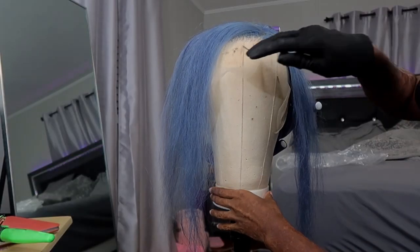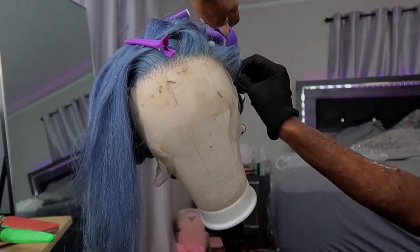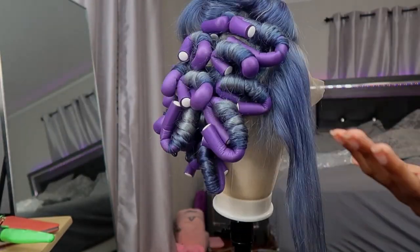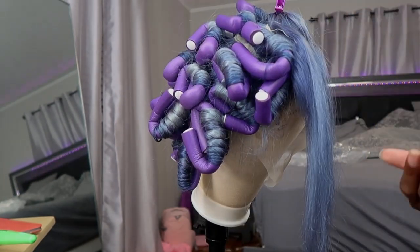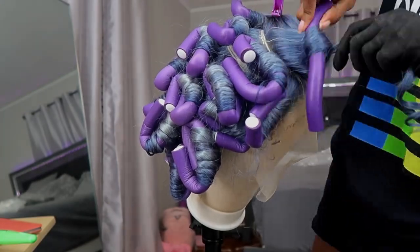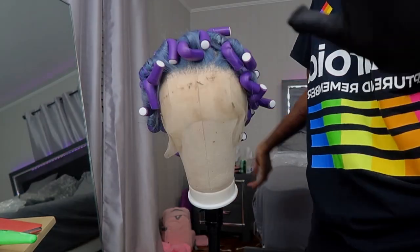Okay, so I got my little side part section off. Hopefully it's right. If not, I'll just fix it when I install it. But yeah, so let me do these two sections right here. Really can split this in two. All done. So I will see y'all tomorrow for the install.